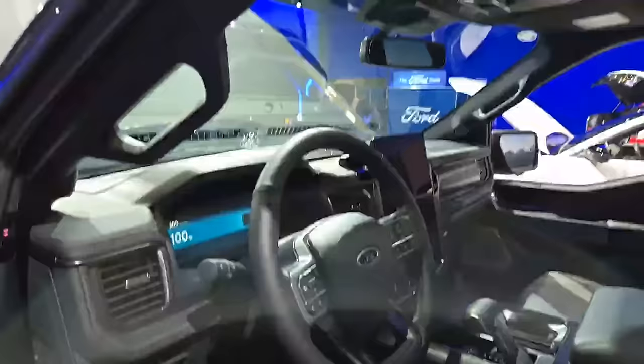Suburban. 2024 Suburban High Country. And Tahoe. Tahoe RST Performance Edition. Silverado. The vehicle is locked.